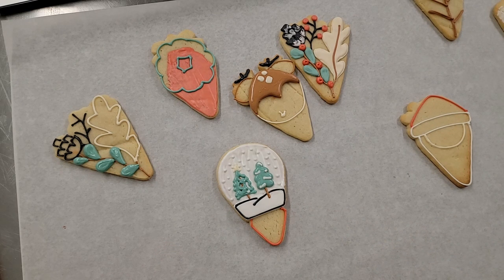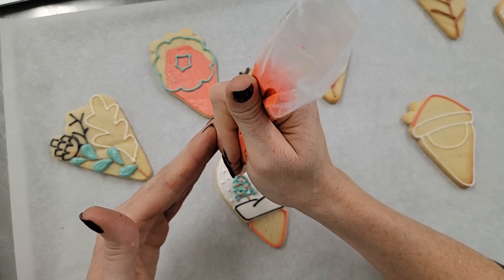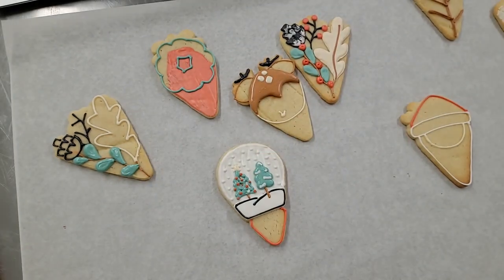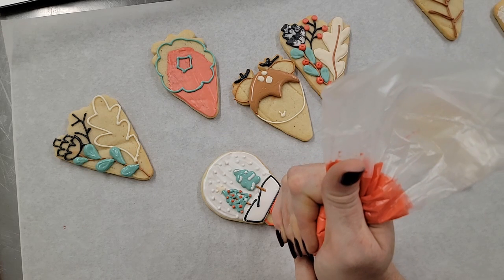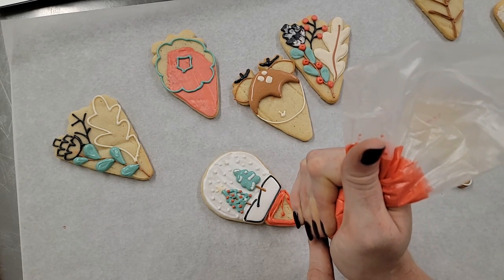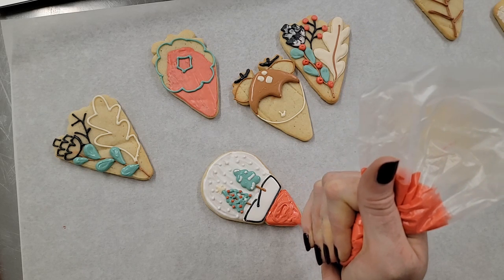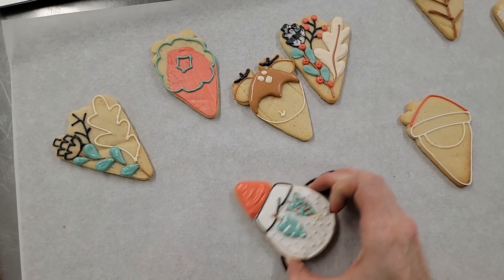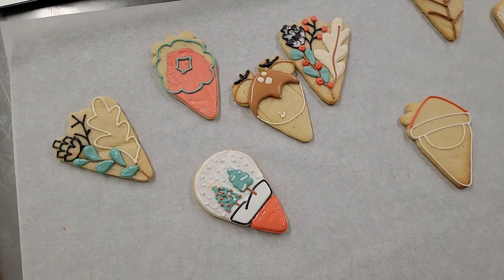Okay. Then on this one, on the pine one, I'm going to put on little red berries. Okay, just a couple. And then on the bottom part, we're going to fill it in. Okay. And again, you want that to be an even layer. And shake it. Give it a little tap. Don't tap too hard. You don't want to break it. It will all smooth out.